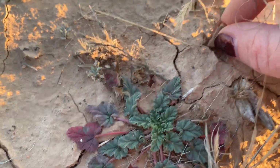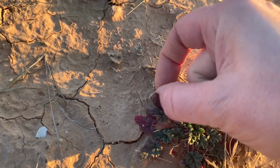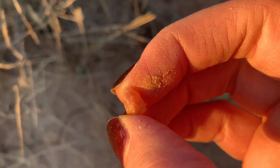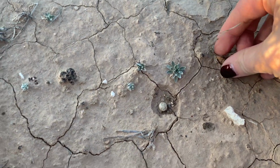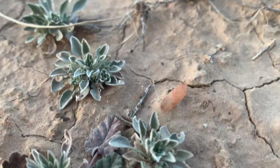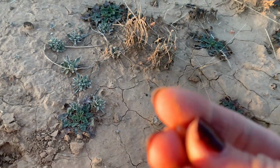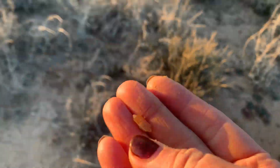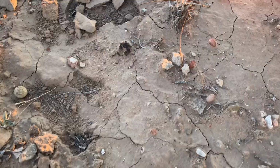This is a really good one right here. These are double terminated, which means that they have the point on either end as well. Oh wow, that's a really good one. It's like sticking straight out. It's beautiful. These ones are just washed out and just got washed back up to the surface recently.